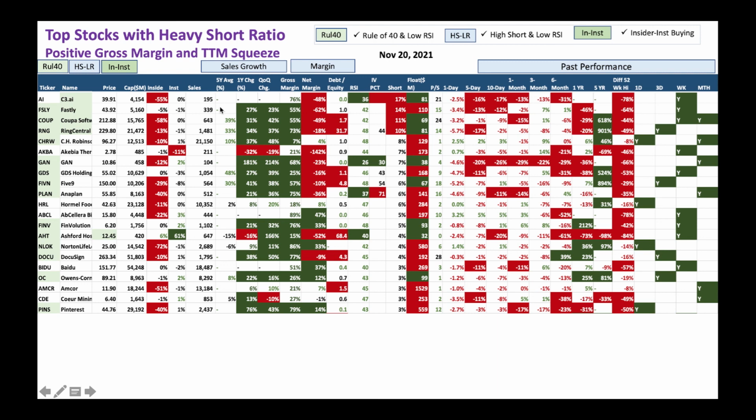And then I got Cooper Software here. Again, a great play here. They do a good job in the software area. Nice quarterly growth, nice gross margin. As you can see here, there is a squeeze in weekly as well as monthly. So you could slowly buy this one and accumulate on down days and go from there.